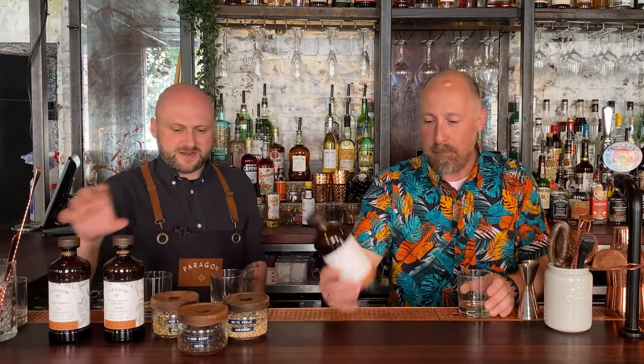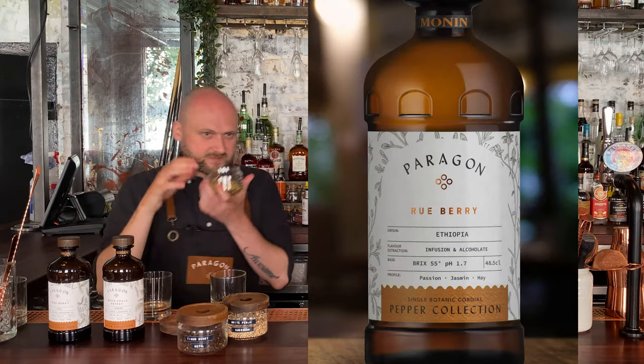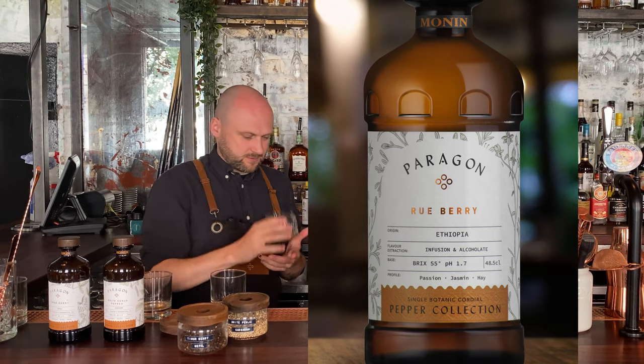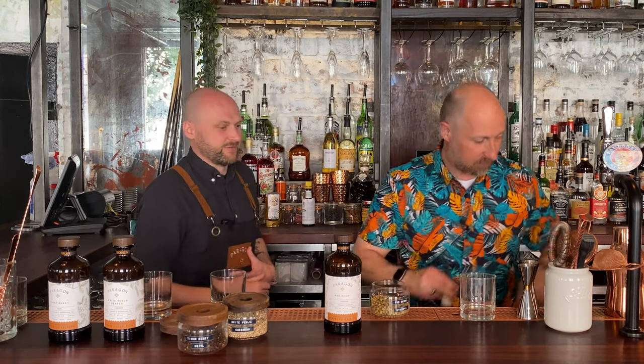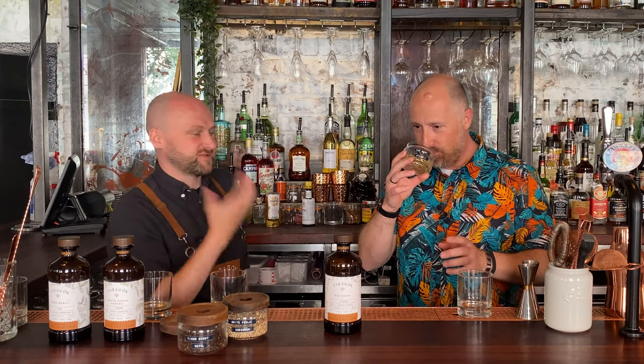So this is the rue berry, or passion berry. So good. Can you see that? I know you'll get a close-up on the other camera. But this is the really crazy thing: if you have a smell of this, it's like chamomile and a little bit almost like a passion fruit. Whoa. Like a passion fruit skin.